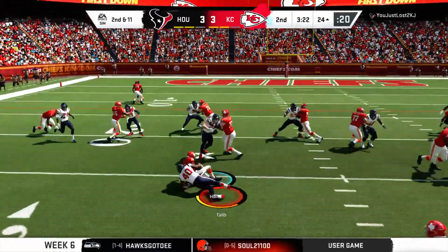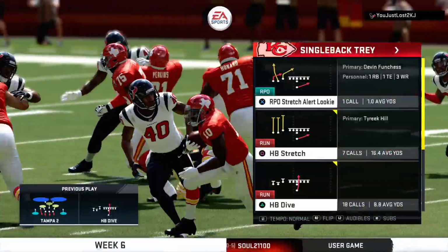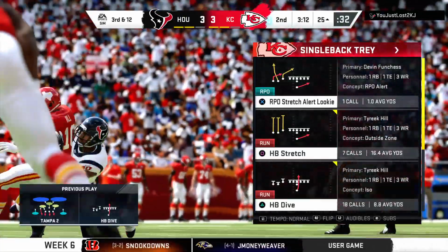On 2nd down, Hill. And this Texans defense, they're all charged up now. They stop him behind the line for the 2nd straight play. It'll be a loss of a yard, and that's going to lead to a 3rd and 12.